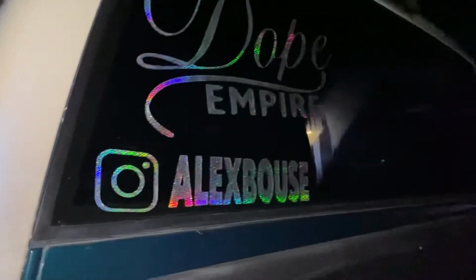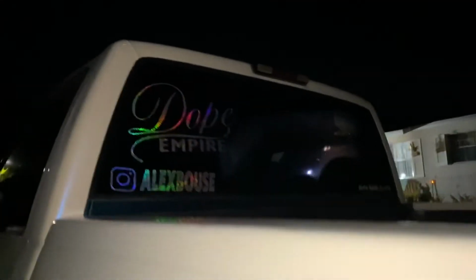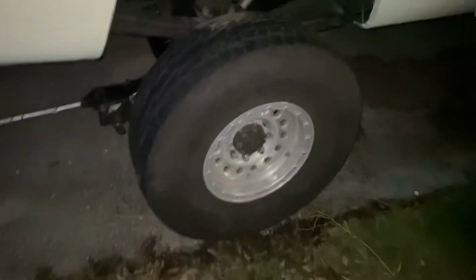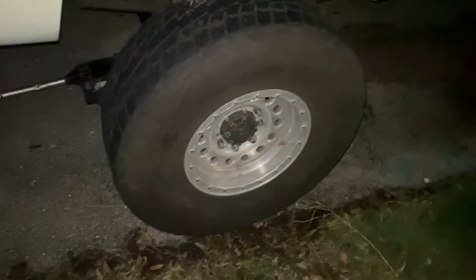We got one Ford stock on. Hopefully it works out. Check out this wrap. He did it himself. It's coming swapped. Here's his Instagram, Dope Empire. We're going to work on the front. So right now, the Ford wheels weren't fitting because of the hub clearance. So we got Chevy Duramax adapters on. These wheels are for a Duramax. We're gonna run these on the other side in the back.